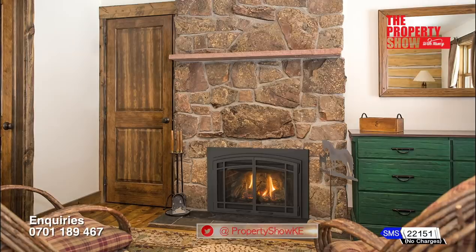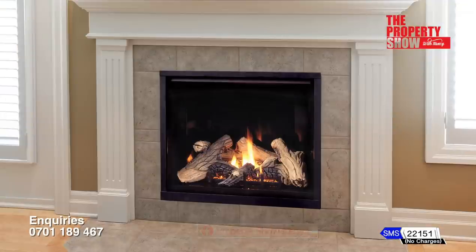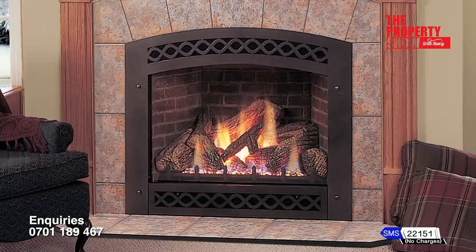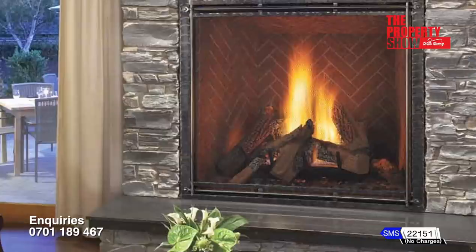Direct vent fireplace. This fireplace is 5 times more efficient than the traditional ones that rely on firewood or coal. Worth noting is that this fireplace does not require a chimney, meaning no prior masonry work for installation is required. It can be vented directly through a wall or roof.